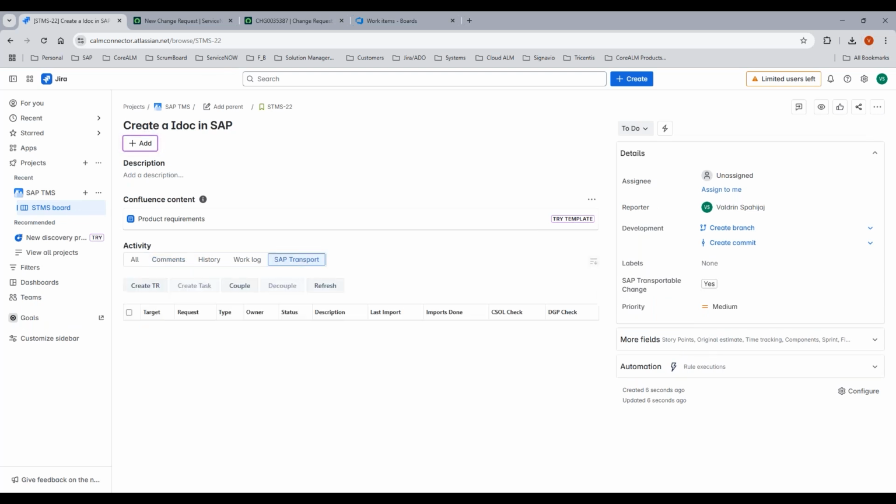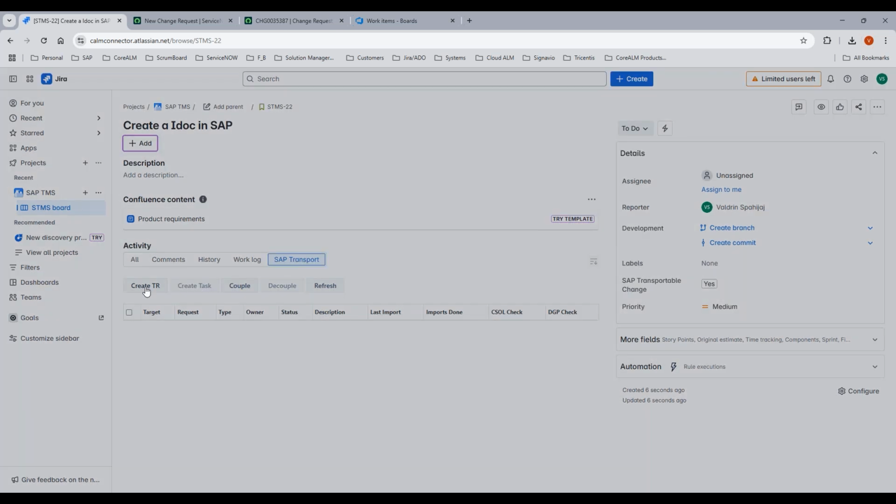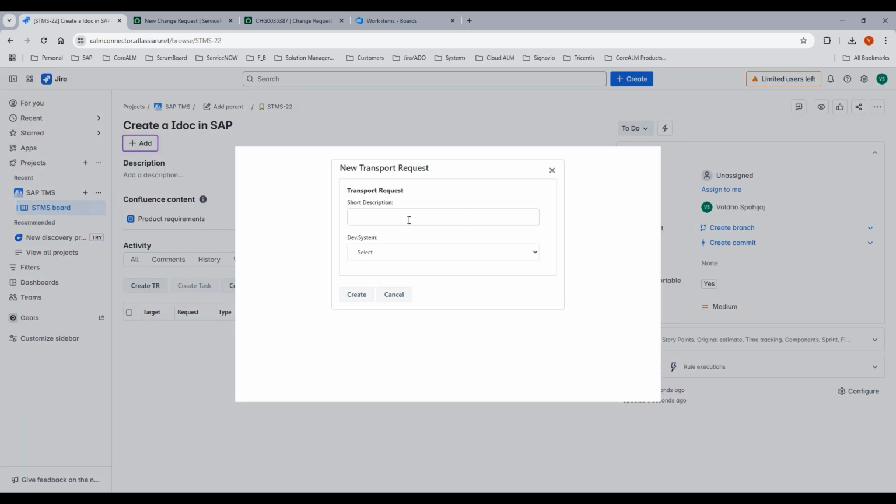So now from the SAP transports, the options that we actually have, given the fact this is a restricted workflow, is that we're going to be able to create a transport, create a task, couple, decouple, or refresh. So those are really the only options that we have. And then you'll see some of these are grayed out. That's because we don't have a transport in here yet. So the first option is that we're going to go ahead and create a transport.